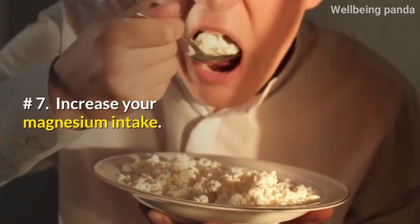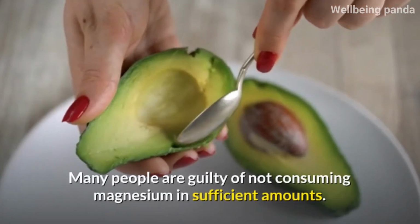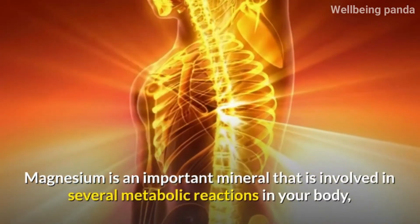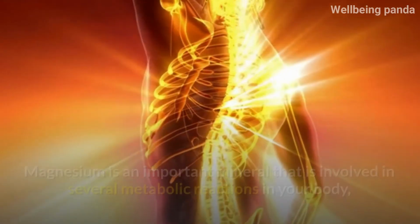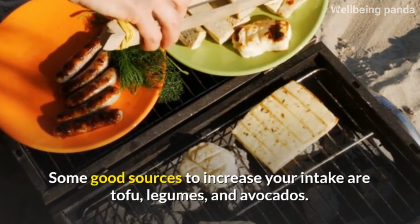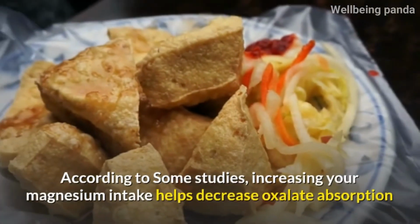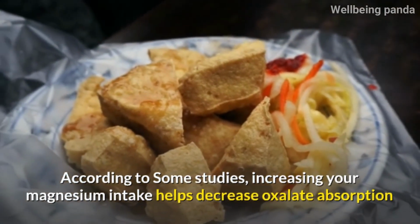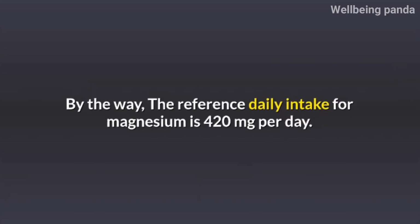Number 7. Another thing to do is to increase your magnesium intake. Many people are guilty of not consuming magnesium in sufficient amounts. Magnesium is an important mineral that is involved in several metabolic reactions in your body, such as muscle movements and energy production. Some good sources to increase your intake are tofu, legumes, and avocados. According to some studies, increasing your magnesium intake helps decrease oxalate absorption and reduce the risk of kidney stones. By the way, the reference daily intake for magnesium is 420 milligrams per day.